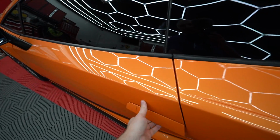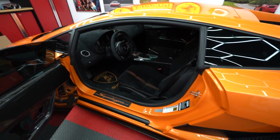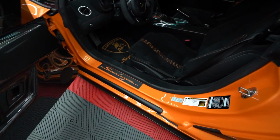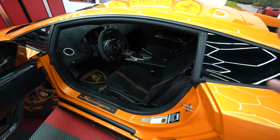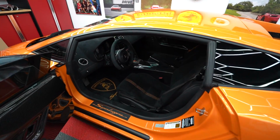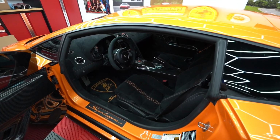Okay, so hopping into the interior, and I will tell you, having owned Ferraris and now going to this car, it is a bit more difficult to get in, which you wouldn't think, but for some reason it is. I think it has a bigger door sill and it sits just a little bit lower. This car has been lowered. This is the factory suspension, but it did get lowered. That does make it a little bit trickier, but then again, two of my Ferraris were lowered.